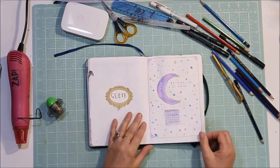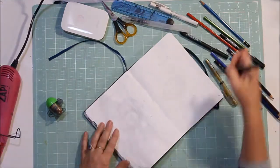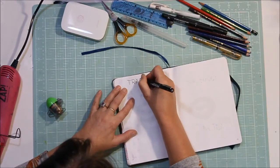Decided to bring in the gold pen and gold gel pen there and just add some details in gold.